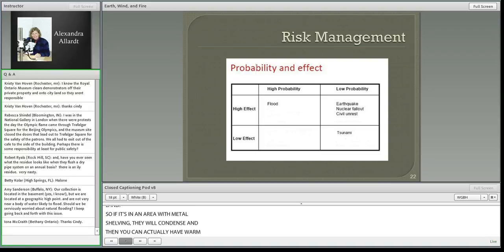Okay. We had another question from Janine in New York. She wants to know, do you have any suggestions for smaller institutions on how to engage in emergency communication in rural areas where cell phones don't always work?